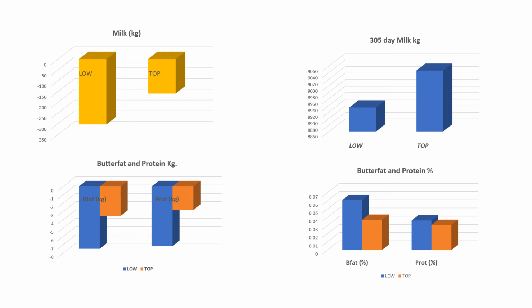Butterfat and protein, the lower group was much lower on the kilograms butterfat and kilograms protein, and the top group was higher. On the butterfat and protein percentage, you'll see that the lower group was higher than the top group, as well as with the protein percentage. Obviously, this is because of the higher milk production of the top group, so that did not concern me ultimately.